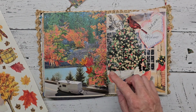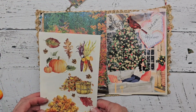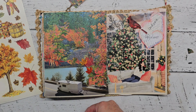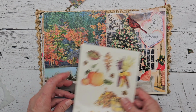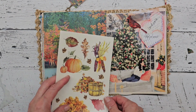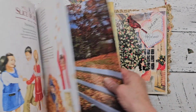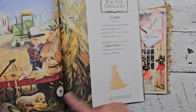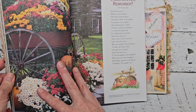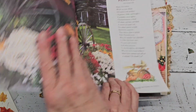Just making a little bit of a leaf cluster here. And I need to do something in this corner. Should I put a pumpkin right there on the side of the highway? No, no, no, Kathy, that does not match. Oh, what do I want to put there? Maybe I can find something in my magazine that will go perfect in that corner. Haha, that's so stinking cute. Oh, I like that. I am going to see if that would work there.